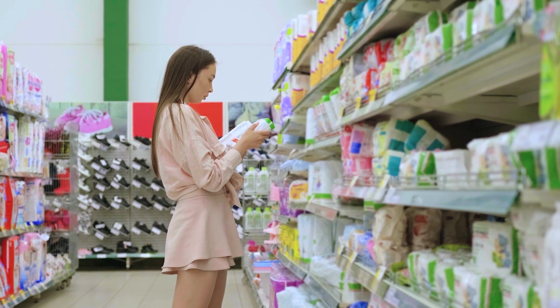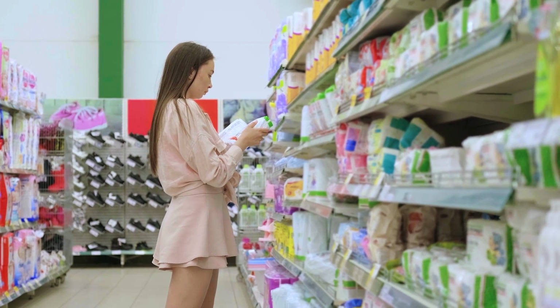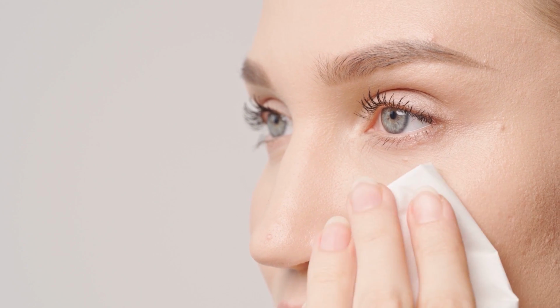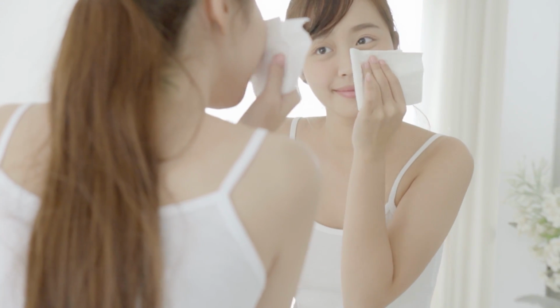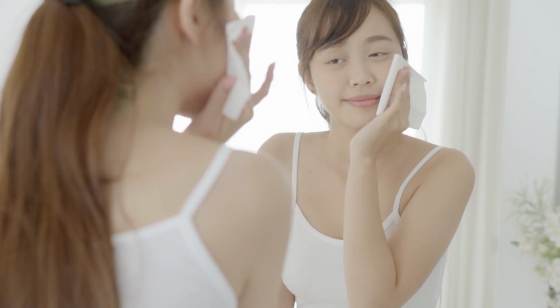Number 1. You can get blotting papers from anywhere in the market. Take the blotting paper and place it on your face for some time. It will absorb all the oil from your skin, and it will also allow the skin to decrease the greasiness.